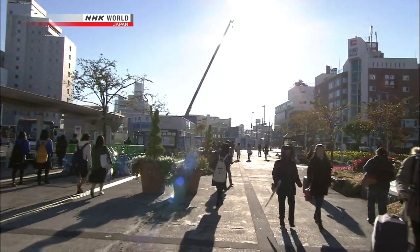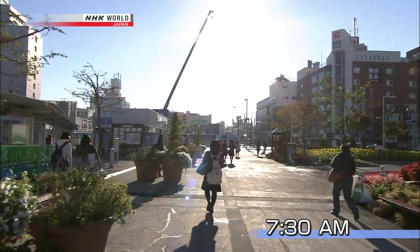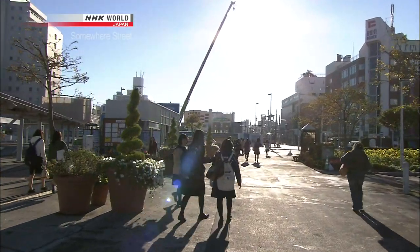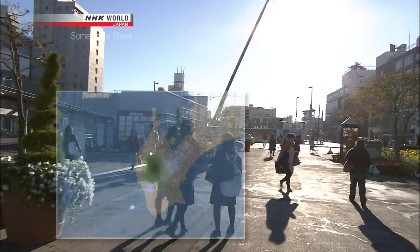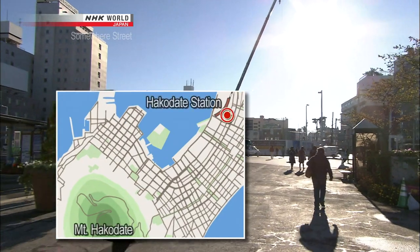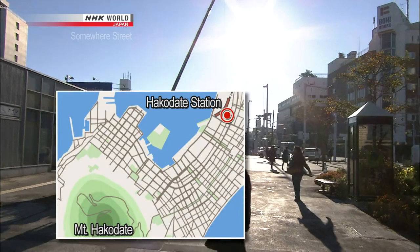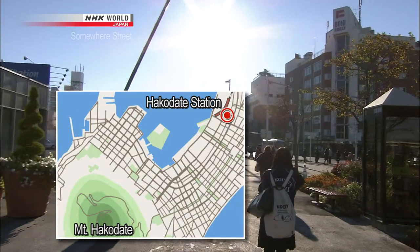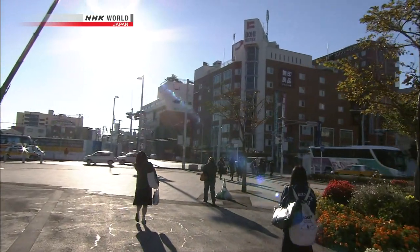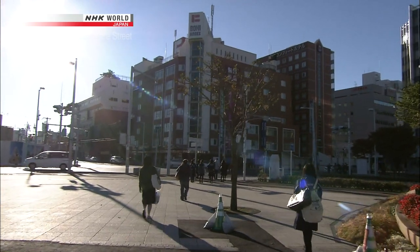Ooh, the sun's so bright. It's 7:30 in the morning. I guess these are high school students going to school. Where am I? The center of town, in front of Hakodate Station. Mount Hakodate is to the west. I think I'll take a little stroll along the shore. Enjoy your day, all you commuters.